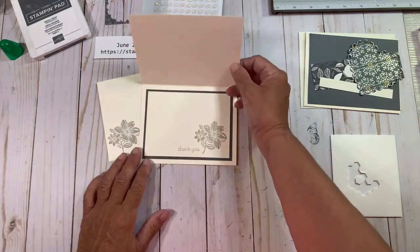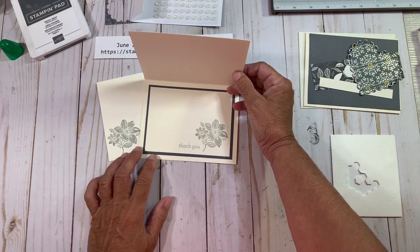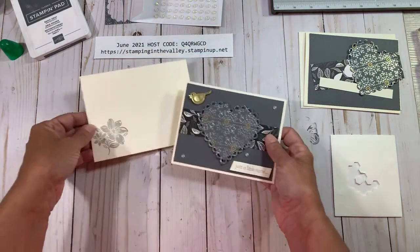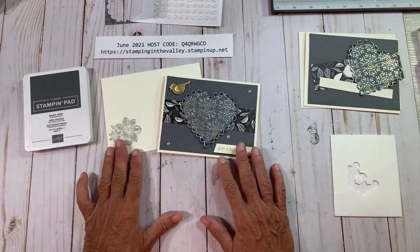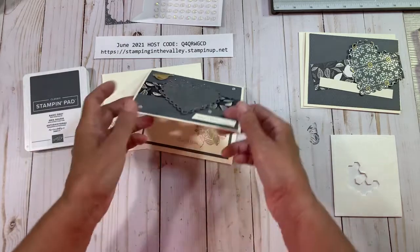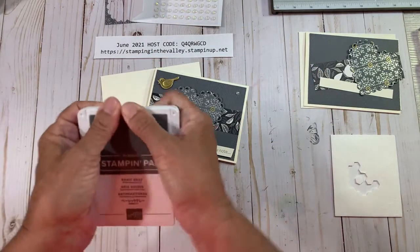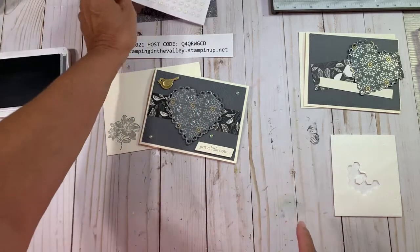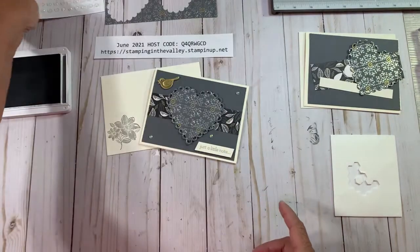The inside is Basic Gray at 5 by 3 3/4 and our Very Vanilla at 4 3/4 by 3 1/2. And I used a beautiful Very Vanilla envelope, and the only color I used is Basic Gray. Now, I think my Basic Gray needs a little re-inking, but I still really like the way that this came out. So, it was pouring rain just a minute ago. Oh, and then I decorated with opal rounds. Love those opal rounds, right?